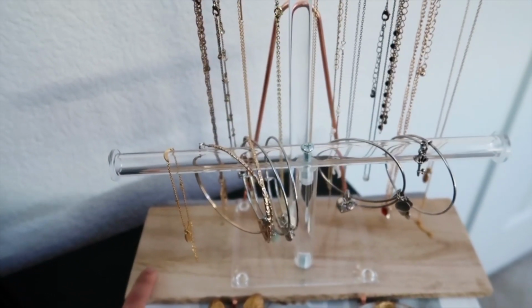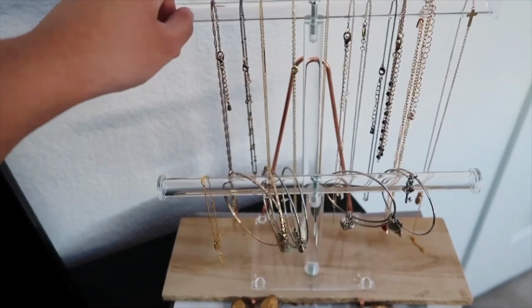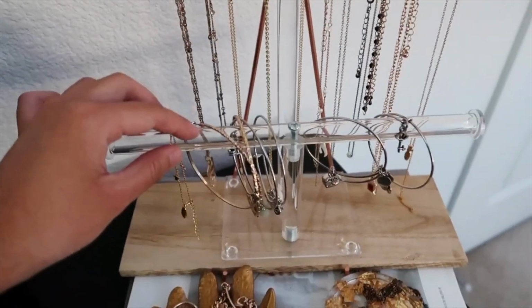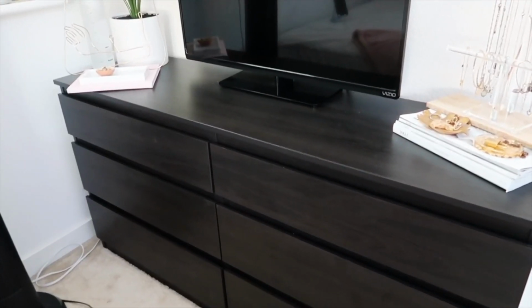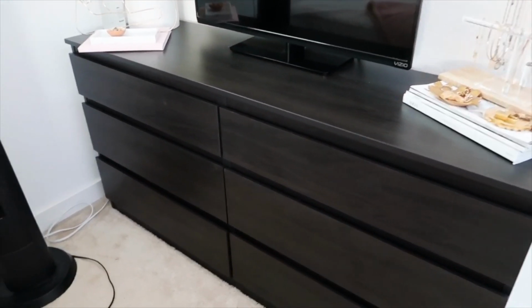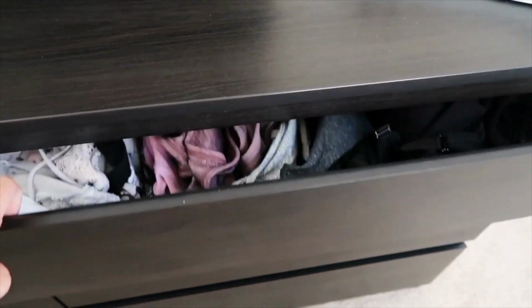I used to have it hanging up on a wall, but I just decided to put it on here as well. And I have some of my favorite necklaces and bracelets on here. And this little organizer thing is from Amazon. And down over here, I have my dresser. This is from IKEA.